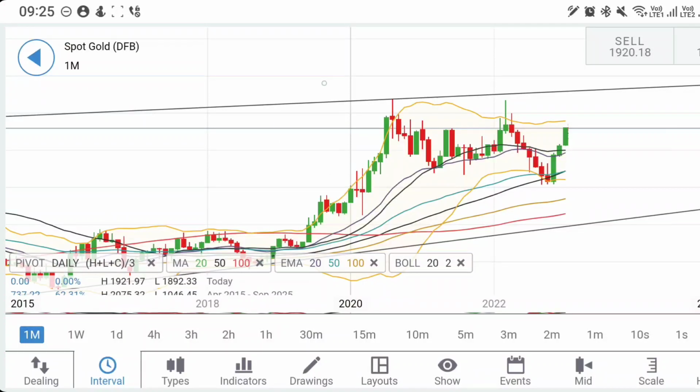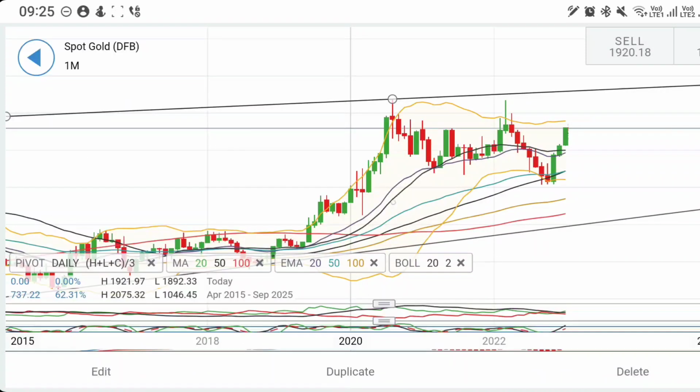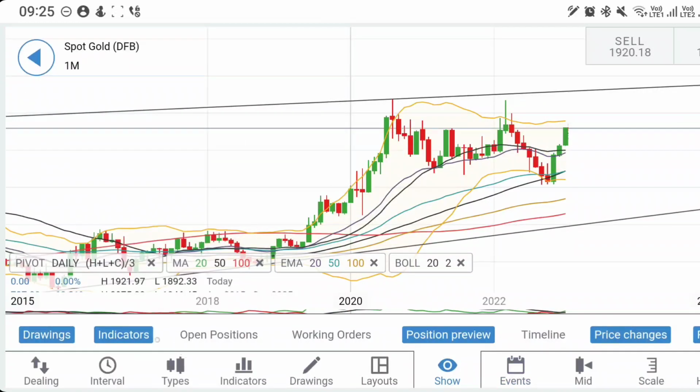Now we have seen the charts, we have seen the indicators. Time for us to define the levels for next week.